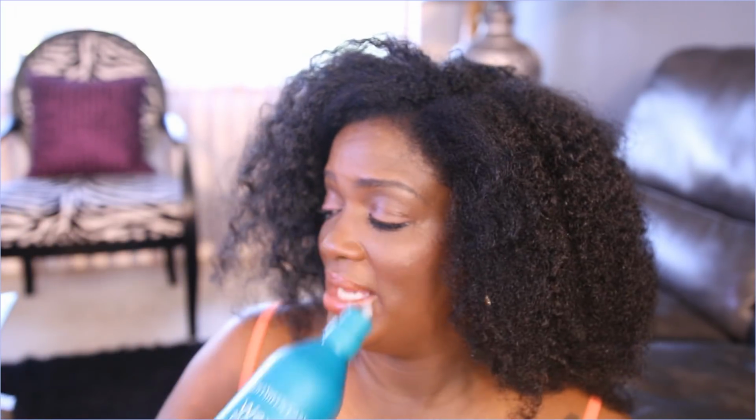So once I use this all up, here goes the cap right here. Once I use it all up, then I won't be buying this anymore. Definitely not buying this anymore. And here goes my other reliable source of moisturizer, my Mark Lano Luster.